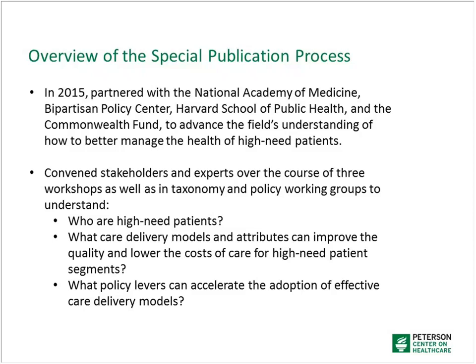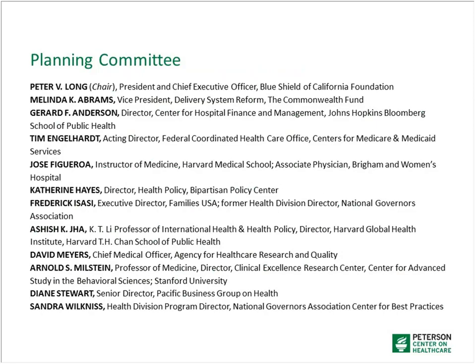But before I discuss some of the high-level learnings, in the next slide you'll see our planning committee led by Peter Long, who I want to especially thank. They participated in countless planning sessions and discussions on how to shape the workshop and the final report so that it could become actionable for users.